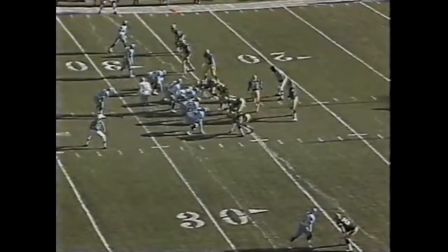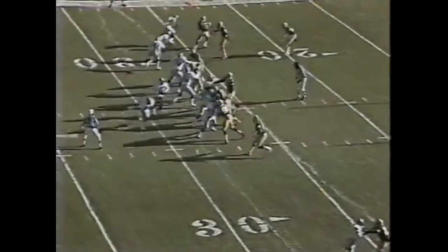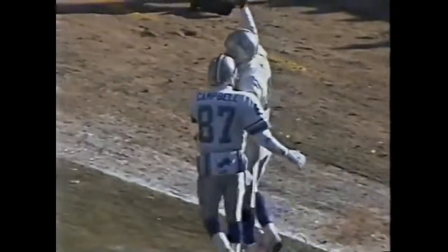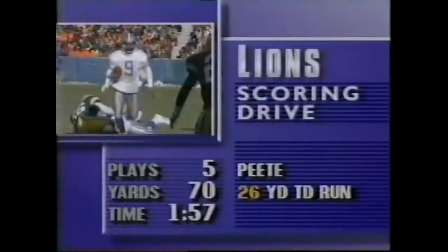Pete looking for Clark. Incomplete. Receivers are the keys here in the run and shoot in critical situations on pass. Trips formation left. Pete decides to run it himself. Has the first down. And the touchdown, Detroit. A 26-yard scamper by Rodney Pete, and that's the dimension that Wayne Fontes says Rodney Pete, a healthy Rodney Pete, gives them. The Packers as they come out 1st and 10.